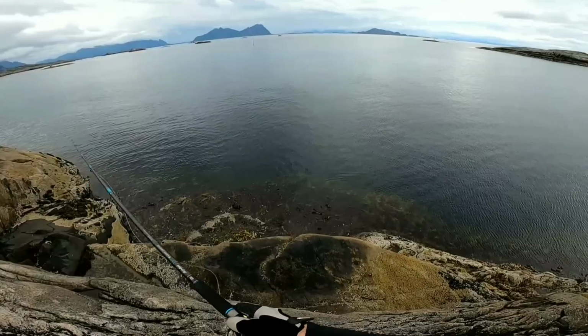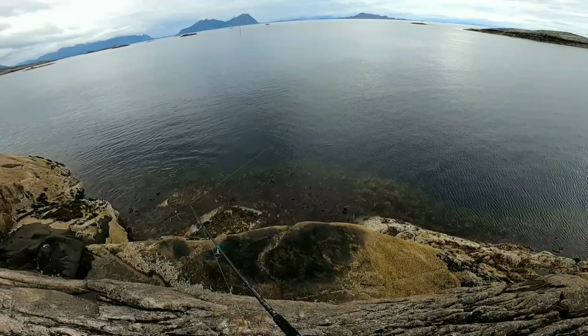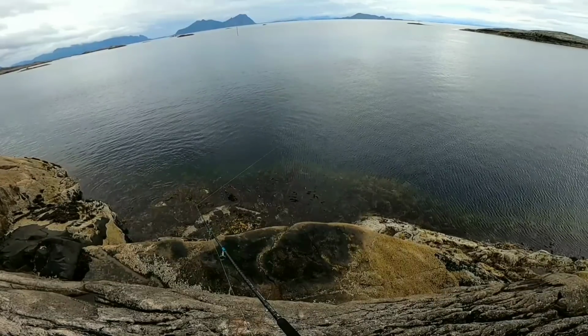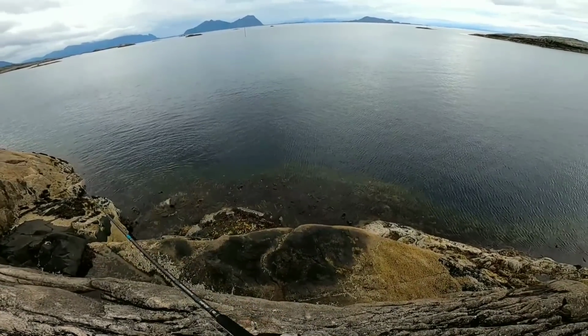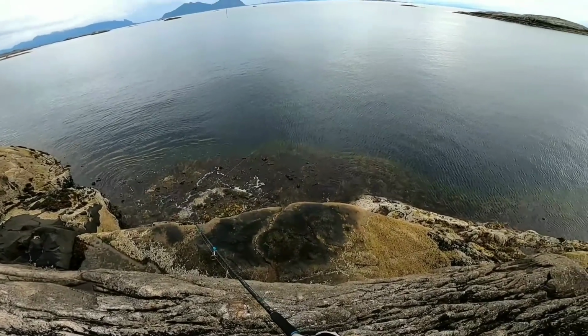There we go. The little guy's having a go at it. I think it's a 7.0 BKK on it, so I'm going to have some troubles. I've no interest in small fish, okay? This is Norway. I didn't come here to catch tiddlers.